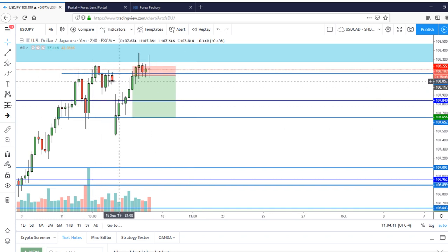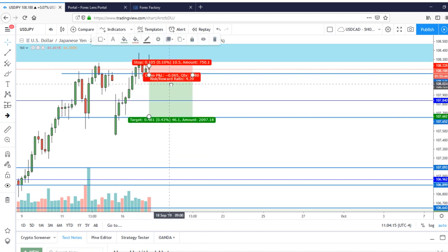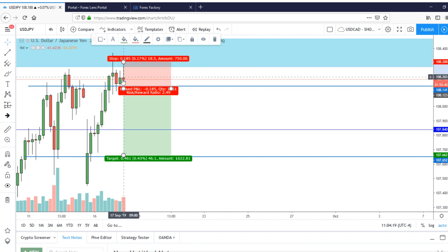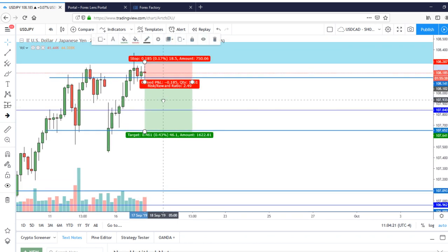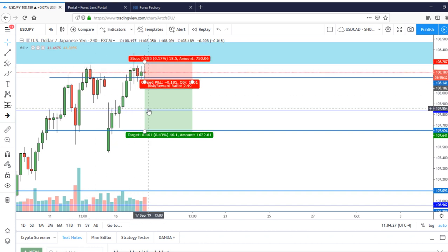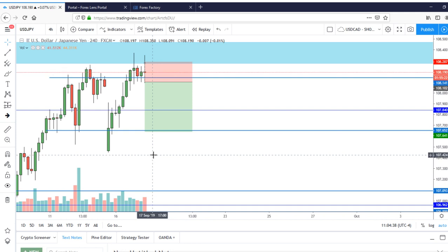108.144. We do have this previous gap which we did fill, and if you look at the setup, obviously your stops will be a bit bigger than that. But for entries, somewhere down here on a close, having stops above these recent highs is good enough for me for a 2.5 risk-reward trade setup, and it's a nice 60 pips for an intraday trade. Hopefully it can play out before the news tomorrow. We don't want to be in the news.